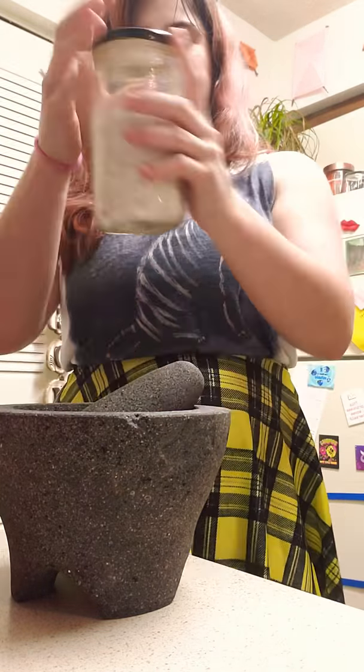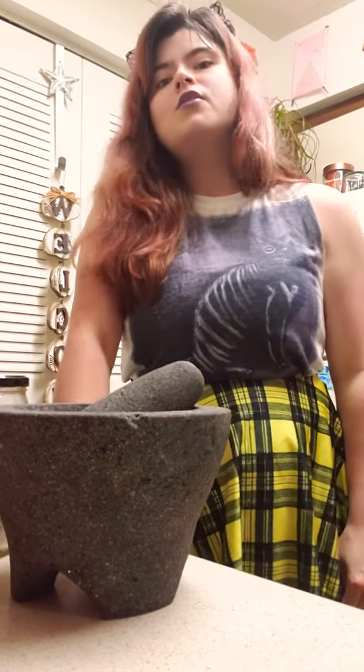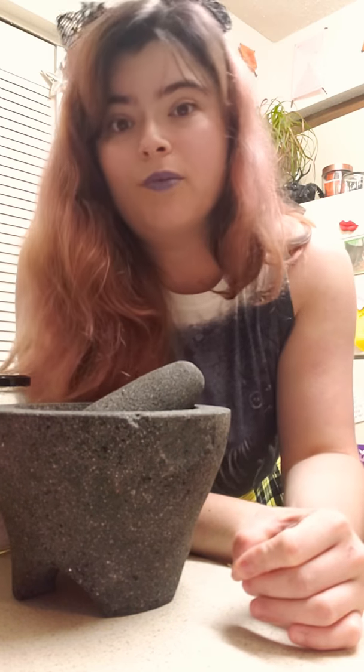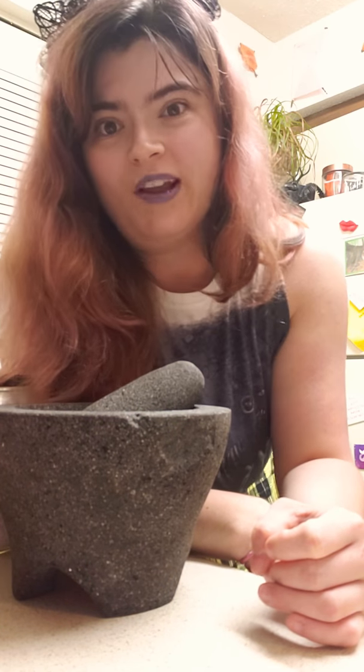You turn it into a fine powder if you want to make chalk, or you can just grind it up into smaller pieces, and you can use it in protection spells. You can use it to set your circle, and it's safe for the environment. You can also use it just to help your plants, because eggshells will help them grow. So that has a dual purpose, magical and practical.